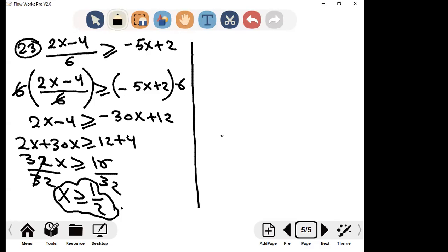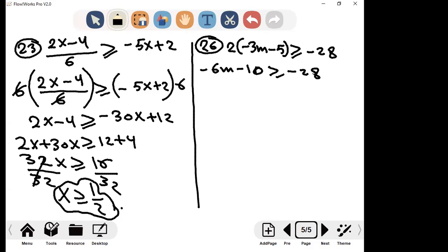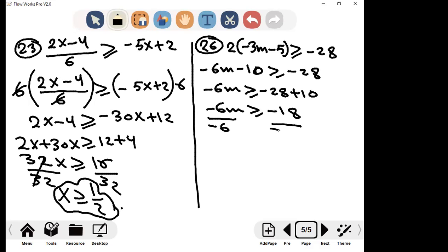23, what we have? 26. In 26, we have 2 with negative 3n minus 5 more than or equal negative 28. We compare the 2: negative 6n, negative 10 more than or equal negative 28. Negative 6n more than or equal negative 28 plus 10. Negative 6n more than or equal negative 18. Divide negative 6 both sides. N will be less than or equal, the opposite. Right?